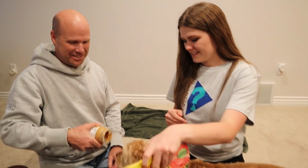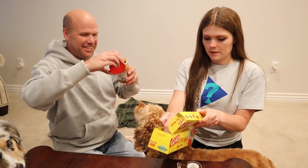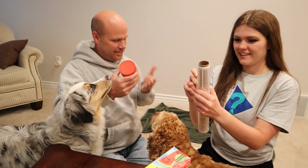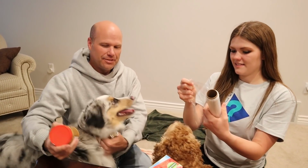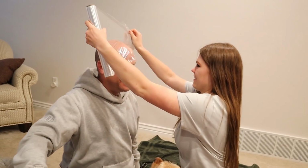Oh, you smell the peanut butter. He's like, you smell the peanut butter? No one in our family really eats peanut butter. That peanut butter is actually just for the dogs. Really? It's the only peanut butter we have in the house and it's in the doggy cupboard. It's their peanut butter. Because we don't eat peanut butter.